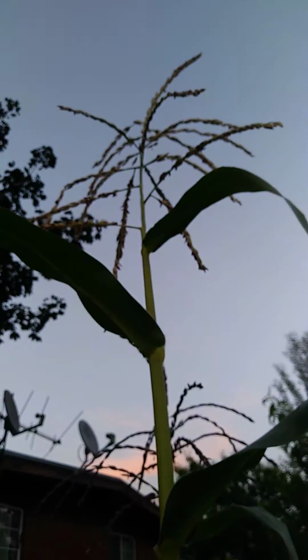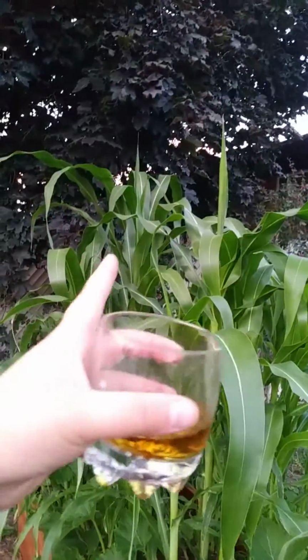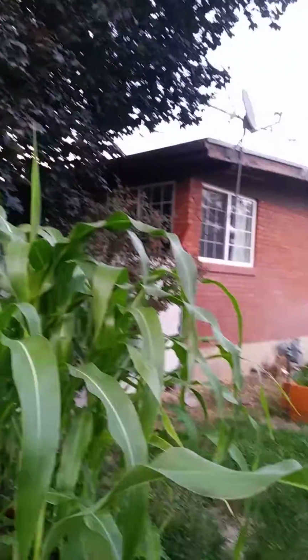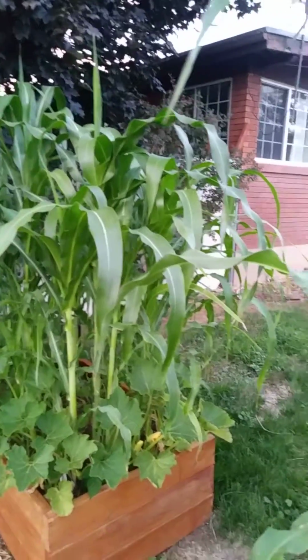Now, I've really not grown much of it, let alone 3 different varieties in a relatively small space. So I'm hoping the fact that this hasn't started tasseling or flowering yet means that we should get very limited cross-pollination between the two. At least that's my thought.